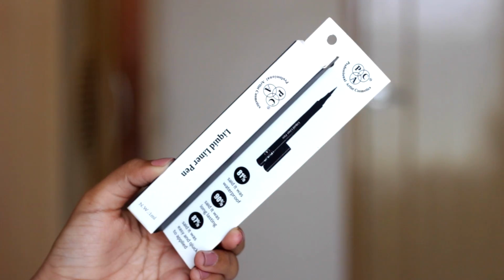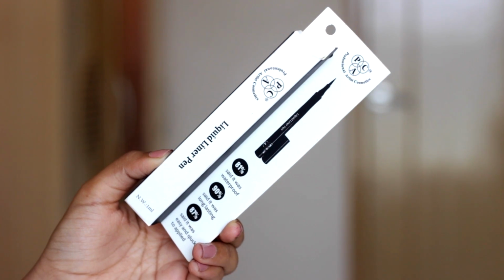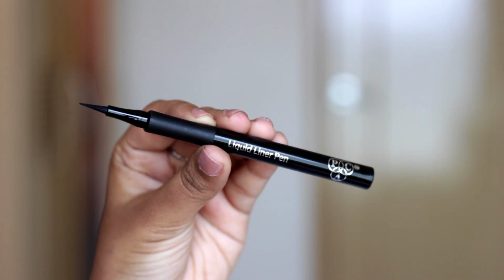I have 2 eye products and quite a few lip ones. The first thing that I tried is the PAC pen liner. Wearing this on my eyes right now as well. I used to use a pen liner right when I started using makeup, because the pen liner is basically one of the easiest liners to control, and I really like the tip on this. It's nice and long. It's similar to the Maybelline Colossal liquid liner, but I was not too impressed with the formula of the Maybelline one.